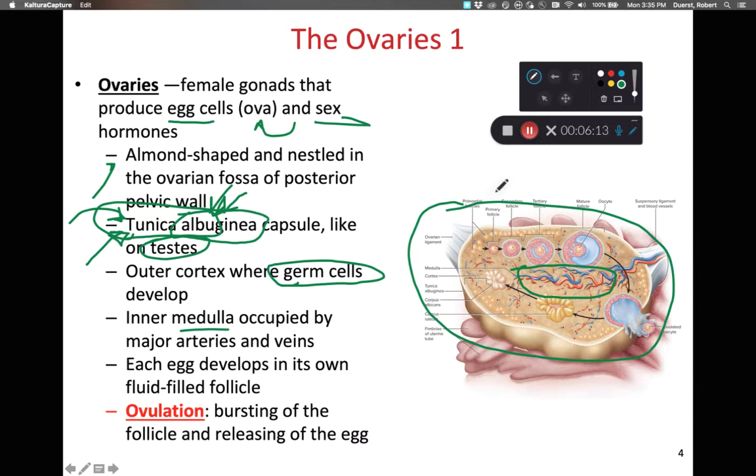And then we find that each egg, or each ovum, to use the technical term, is going to have its own little incubator. And we call these little incubators follicles. The follicle is going to be filled with fluid, and eventually that fluid can rupture out of the follicle. That process of bursting or rupturing is known as ovulation, when that ovum is released. And you can see that happening down here, where we have the fluid gushing out of the follicle and that oocyte is being ovulated.